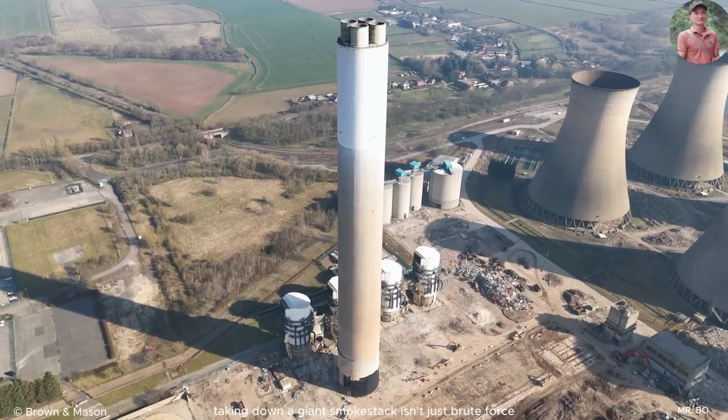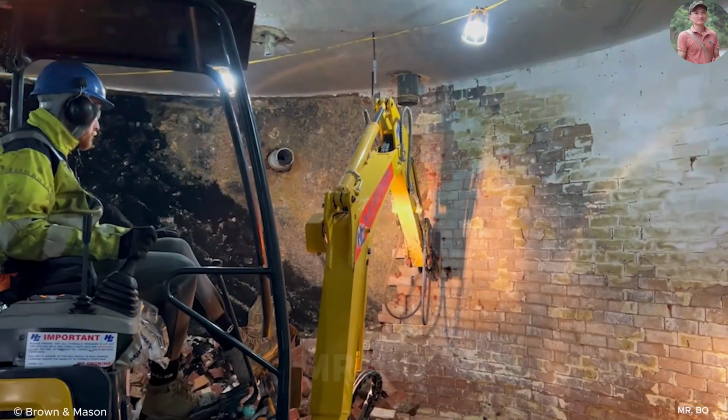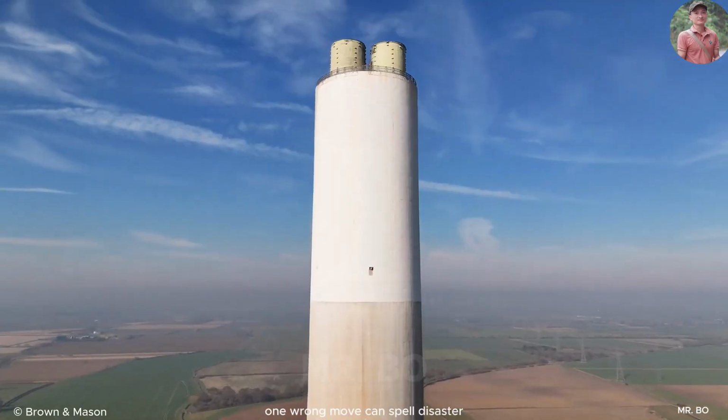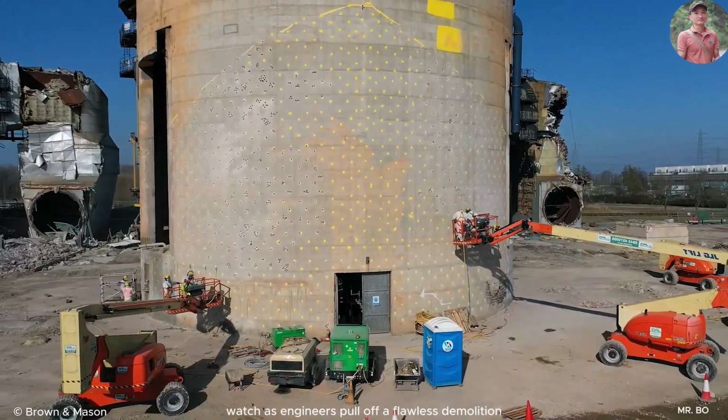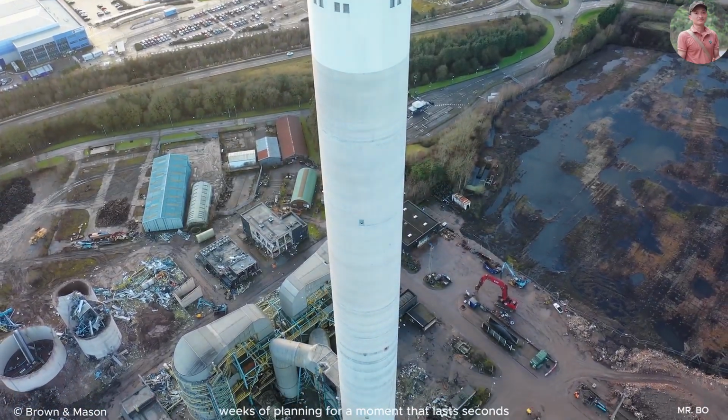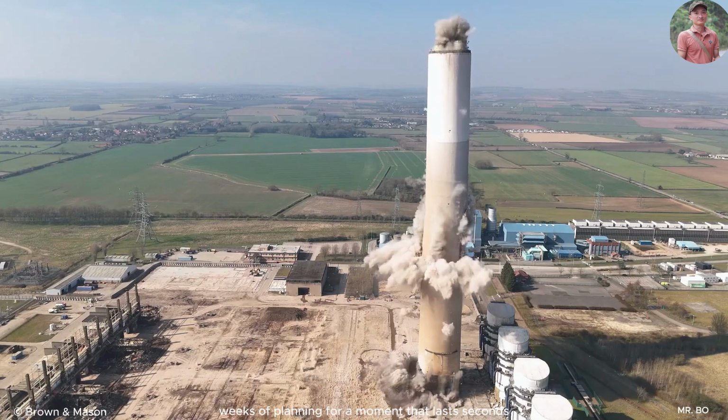Taking down a giant smokestack isn't just brute force, it's precise, calculated work. One wrong move can spell disaster. Watch as engineers pull off a flawless demolition after thunderous blasts. Weeks of planning for a moment that lasts seconds.